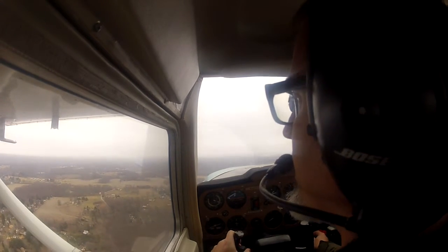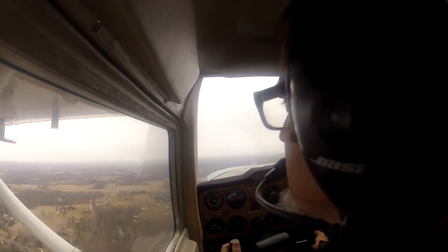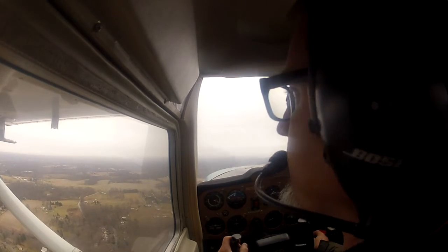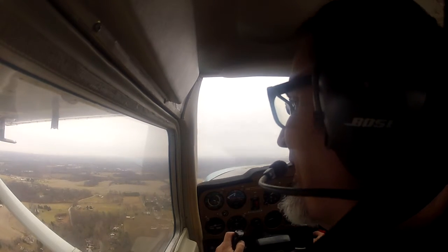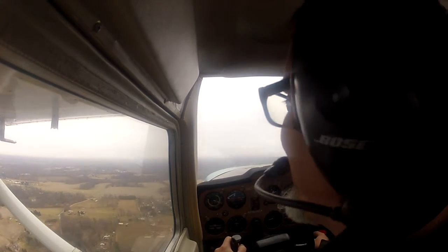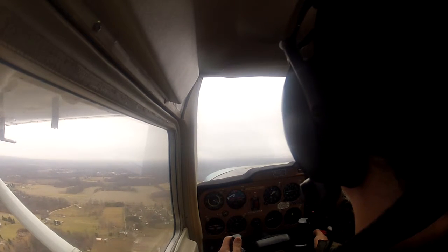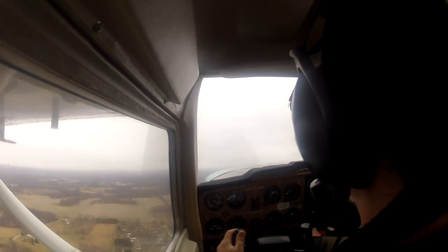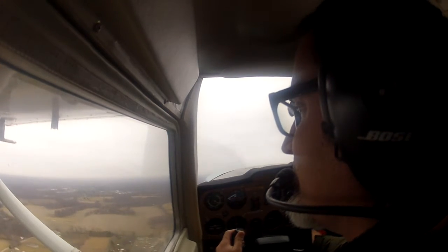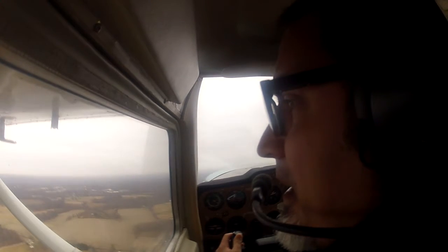Boston traffic, Cessna 753 is entering left crosswind, runway 4, Boston. Now you're on the left crosswind for 22. Right now we're on the left base for 4. But this is the crosswind for 22. Give me some power because you're going below your pattern altitude. There you go, 2250, cruise setting. There's the runway there. Okay, I've got my bearings now. Yeah, you're good.